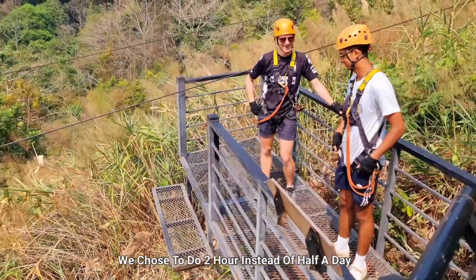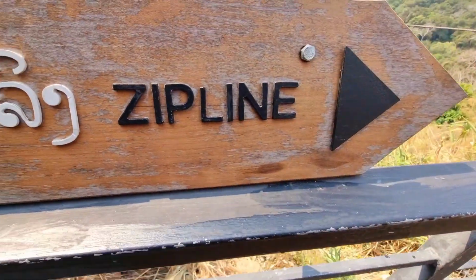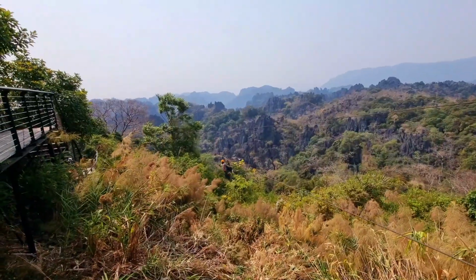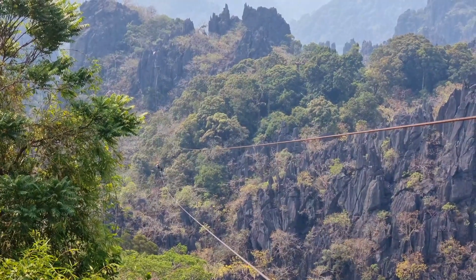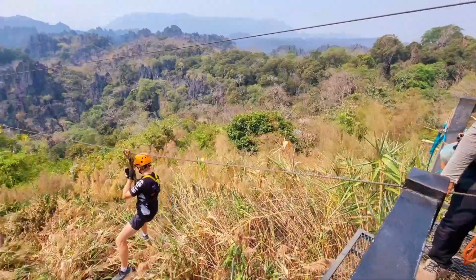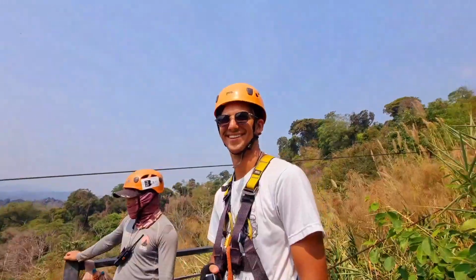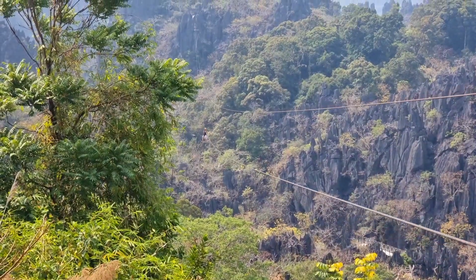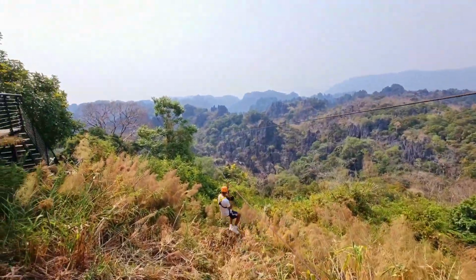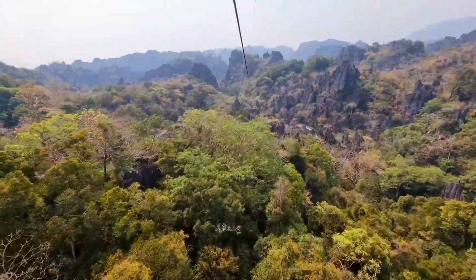Let's do this. First zip line. Wow, that's a long one. It goes really far. Zip line. 5 zip lines to do. First one's gone. Wow, that is fast. Never seen him so scared in his life. Second one's off. Whoa! Woo-hoo! Wow!